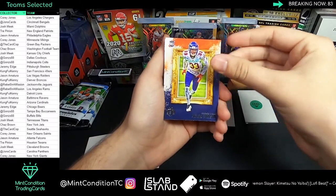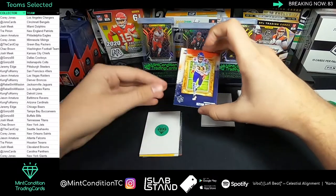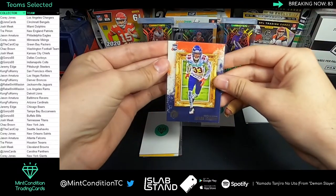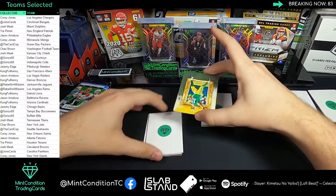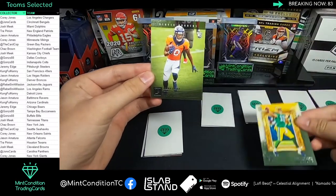We got a Jalen Johnson. Let me do this. Got a Jalen Johnson. Then we got another Prism Black in here. Check out this box, man. Jalen Johnson. Behind Jalen Johnson. No way. Did y'all see that? Jordan Love.